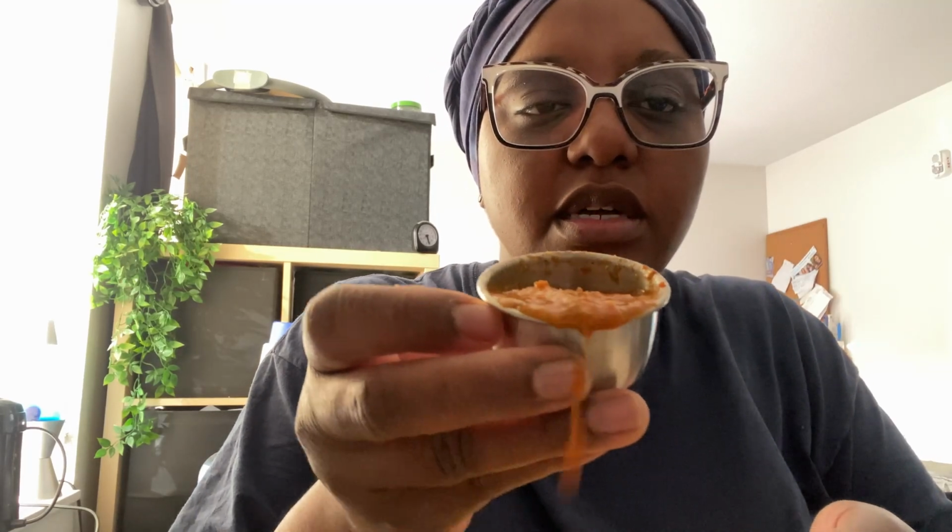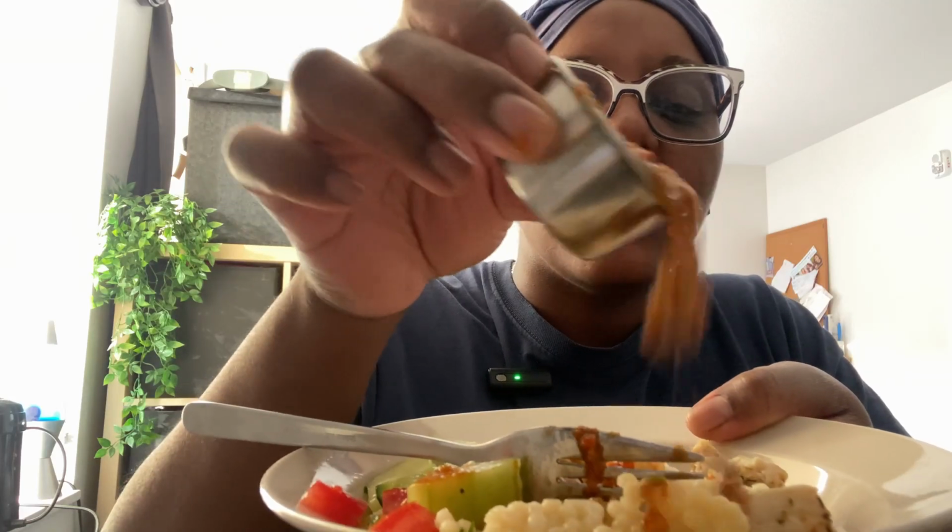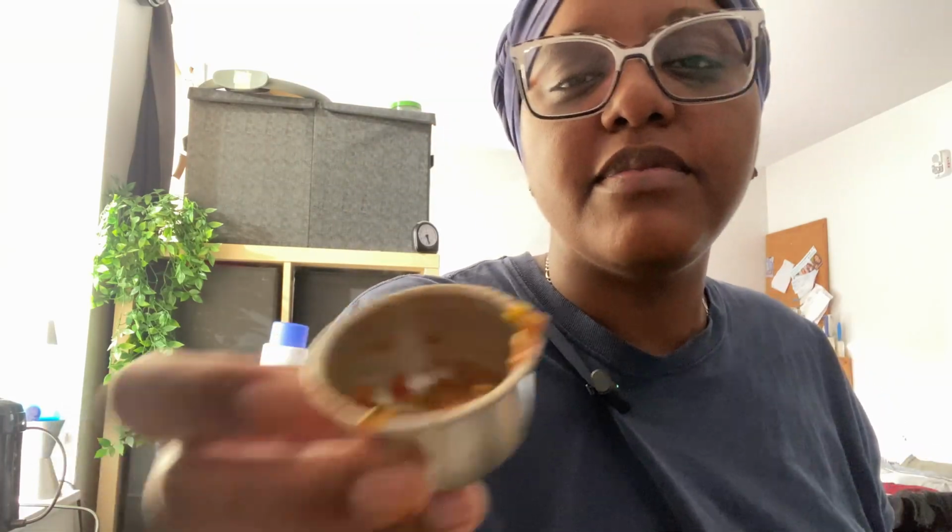Oh boy, the recipe calls for a red jalapeno. I've never been able to find one. I just use a green one. This is what it looks like. Oh, it is so spicy and delicious. Save a little bit, see what happens.